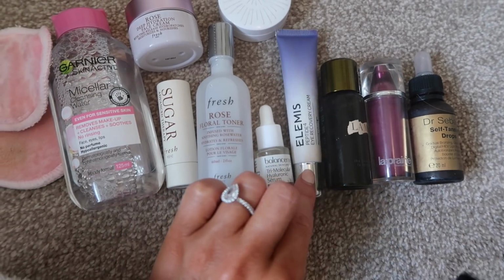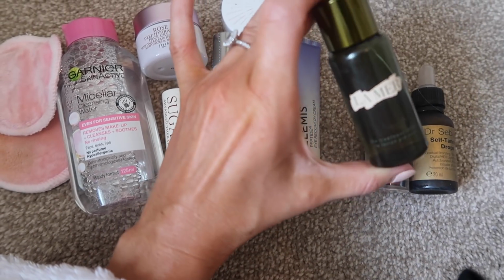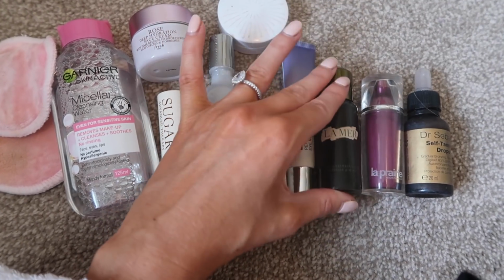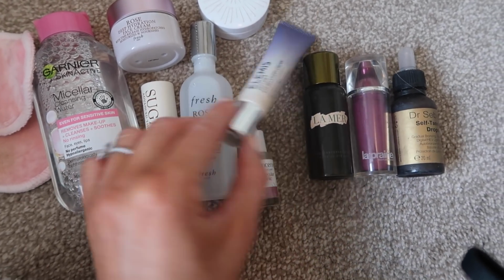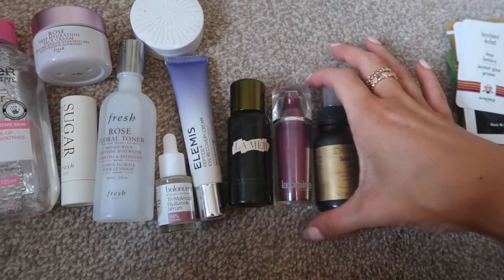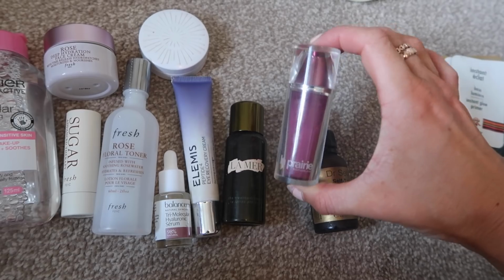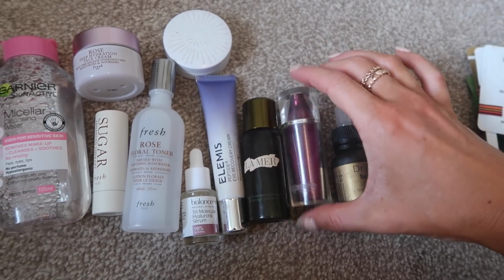Hydrating serum already spoke about, and I also have the hydrating treatment lotion from La Mer. I've probably got about half of this left. That's really good for when my skin needs extra hydration. This is an eye cream that again is in a really small tube, great for traveling with. And then this is a travel size La Prairie nighttime serum, so really good at repairing the skin before you apply your night cream. And the Dr.